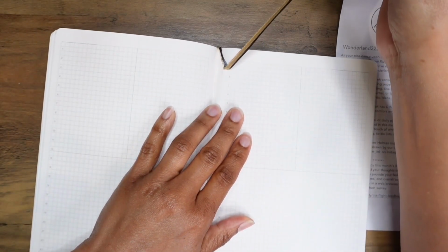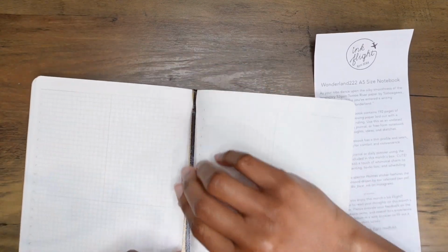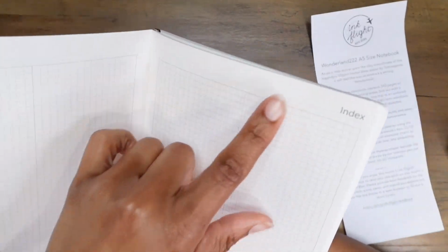Okay. Ooh. I really want to iron these ribbons out. Oh, okay. It looks like it's laid out as a bullet journal. So you can write your key here, any symbols that you want to put and remember. The index for the future. So yep, these are numbered pages. How many pages of index do you get? You get 1 index page that's divided down the center.